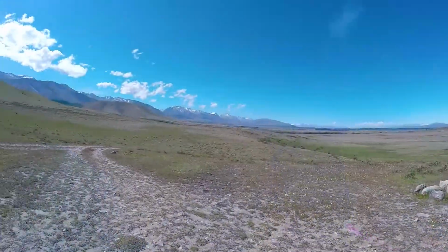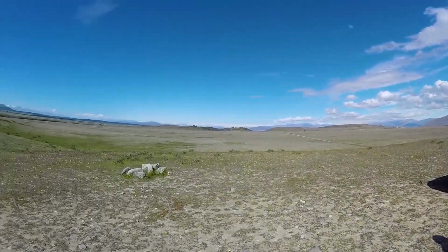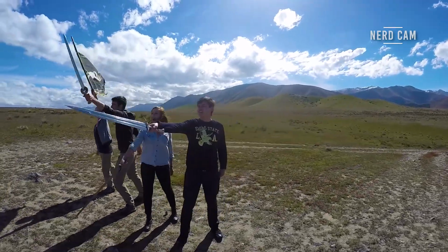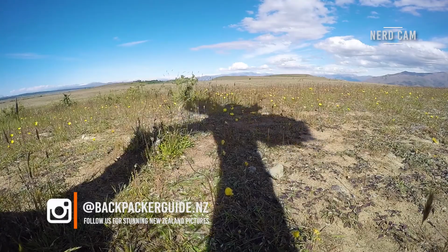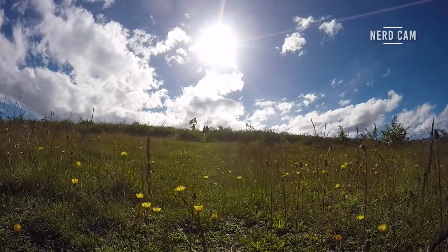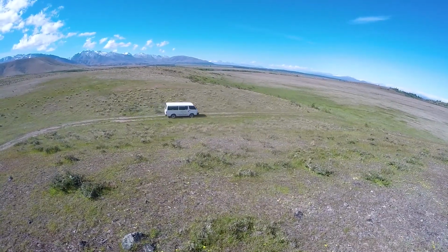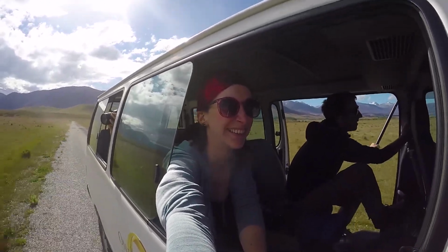And as you might have guessed, we now get to reenact that very scene, this time with some Lord of the Rings weapons. There's something about holding a sword and a flag which makes you feel so epic, especially as we are in the very field where the scene was shot. There are so many awesome photo opportunities, and actually Dawn is giving us some really fun ideas for our photos as well. Before we hop back into the van and go to our next and final filming location of the day. Although the tour is 2 hours long, it really feels that we've been only here for a few minutes.